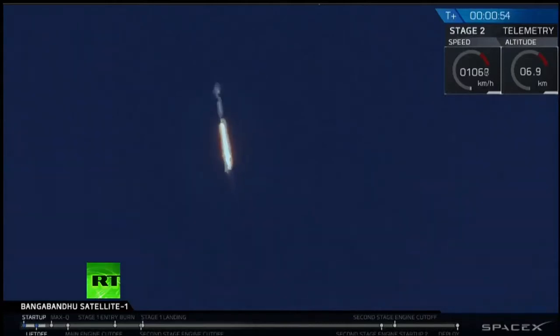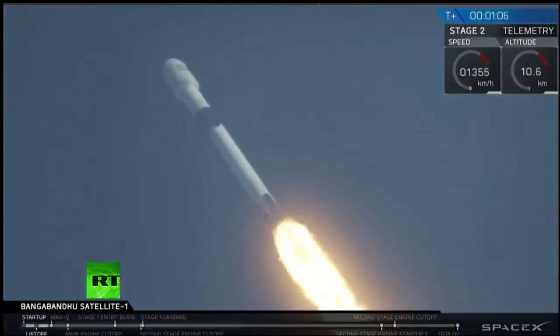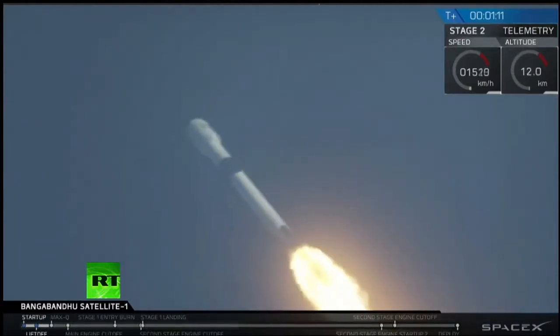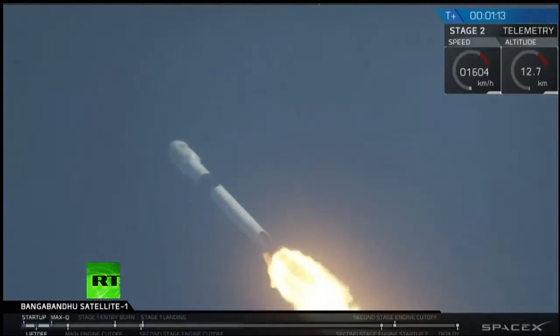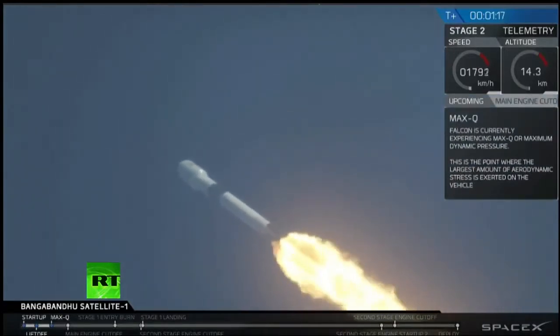And you saw Falcon 9 lift off in a beautifully clear shot there at 4:14 p.m. Eastern. At T plus 10 seconds, the thrust vector control system tilted Falcon to begin a pitch kick maneuver to get it going sideways. You just heard that we're going supersonic, and we're about to go through max Q, when the rocket's pushing hardest against the atmosphere.